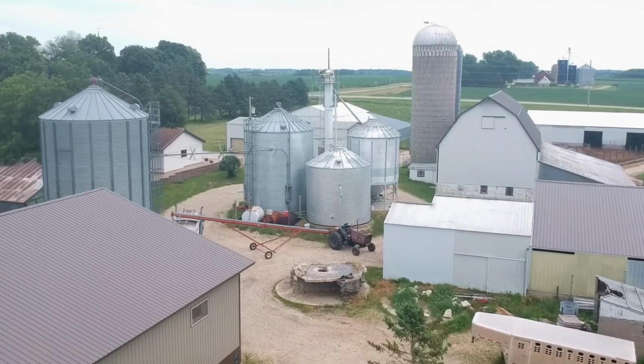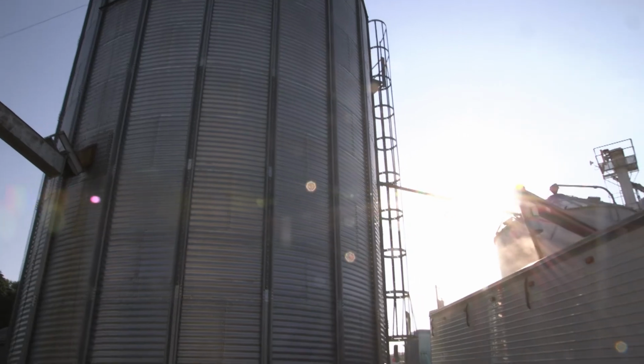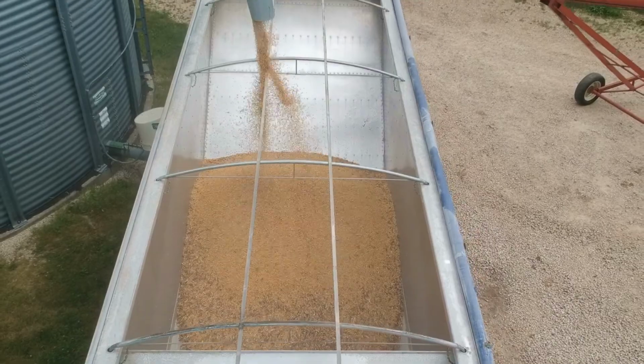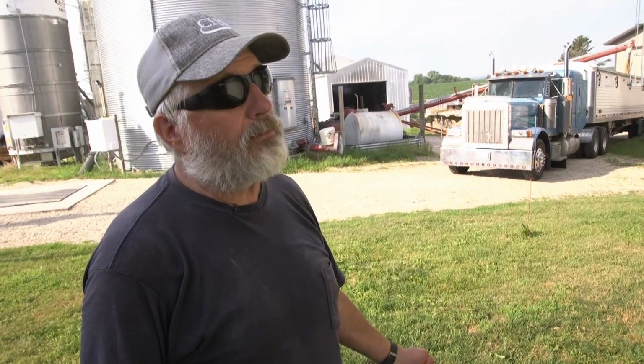My father purchased this farm in 1960, and I bought it from him in the early 90s. We grow corn, soybeans, and some hay. This is soybeans we're loading here. And of course, we use electric power.